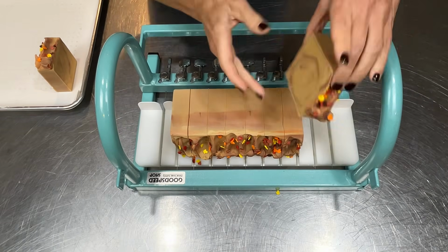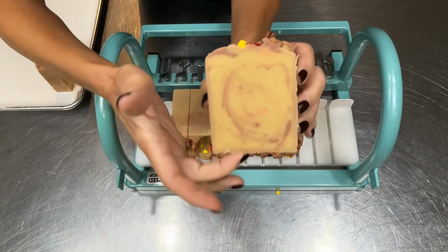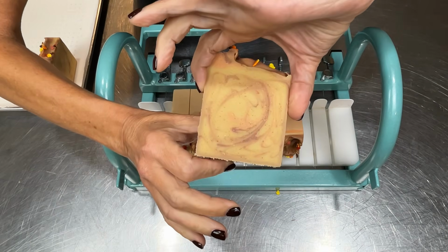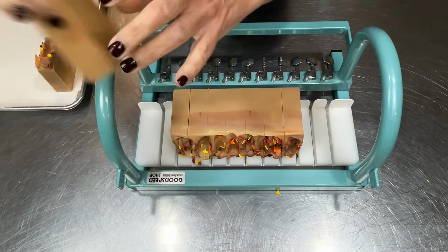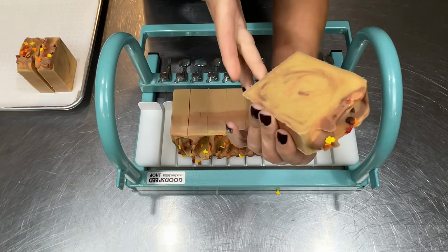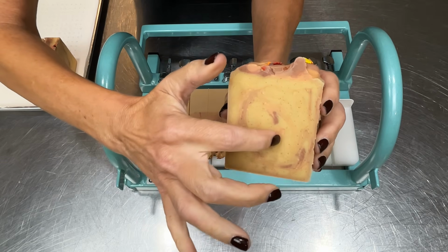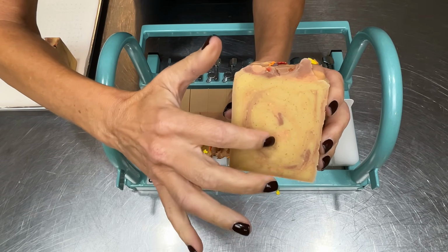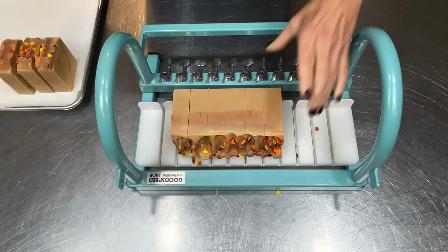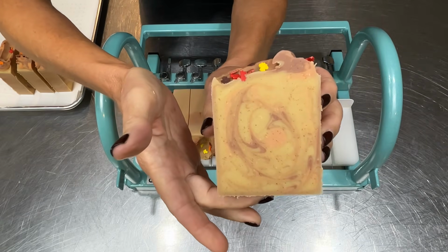All right, let's see how these swirls come out. I am so surprised at how light and faint those swirls are. That is a surprise to me. Pretty and wispy, but a surprise nonetheless. So the darker one is the magic mushroom, and then the very light orange is the tangerine. Color me surprised here. A little bit more there.